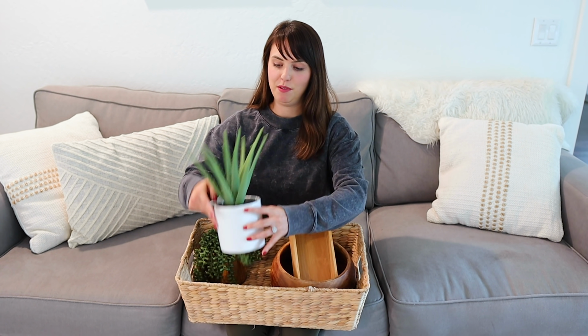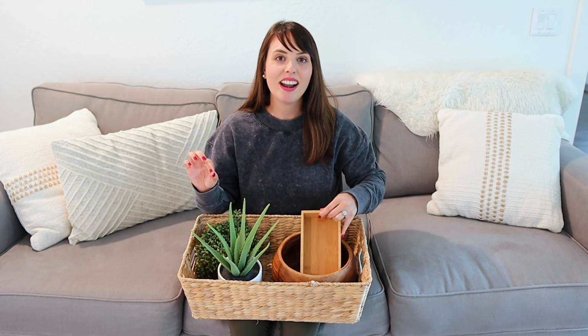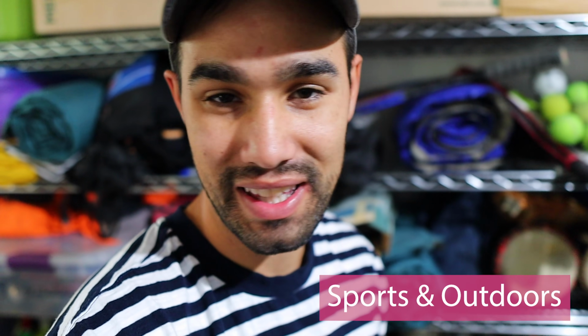So I've got some fake plants, baskets, wooden decors. These are hot items that sell just like that. Excuse the messy garage. The reason I'm out here is the second category of products that sell super well. It's outdoor stuff. You got old camping supplies, old sporting good equipment. This stuff is hot on Facebook Marketplace.